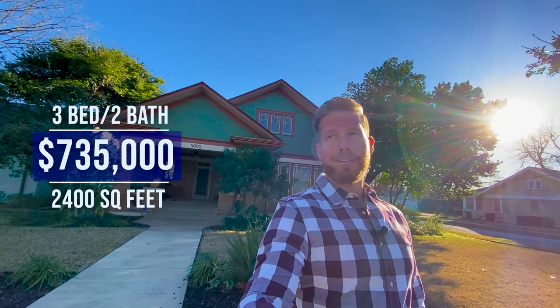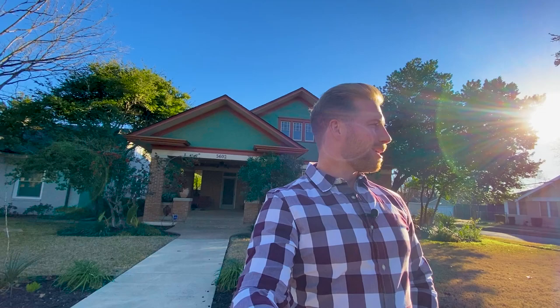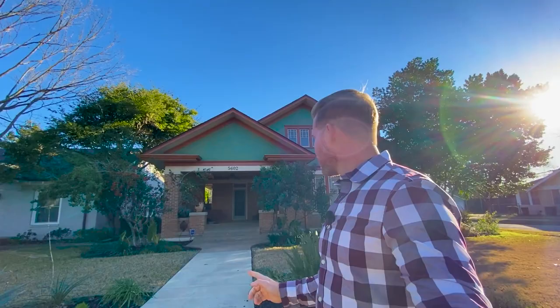All right, so this house is going to be pretty cool. You'll see this one right behind me. This is a 3-bedroom, 2-bath, and it's right at $735,000. It's just over 2,400 square feet, but it's also built in 1926. So almost 100 years old, but this home has actually been completely restored on the inside, and it's really, really cool.